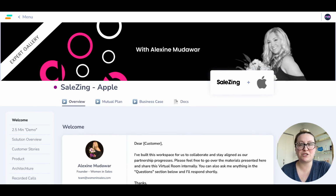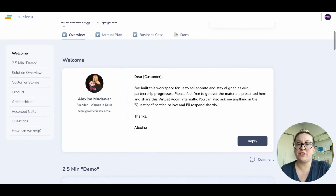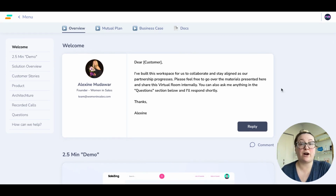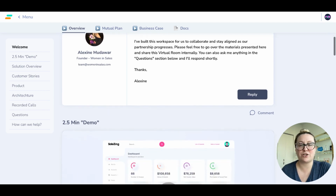So this is a room that I have set up. You can see here, I'm in the overview page. So this is really like the first page of this digital sales room that one of my prospects would walk into. I can offer a welcome message just to let them know, I'm happy you're here. This is where all your resources are going to reside. This is how we'll stay connected through the buyer journey.